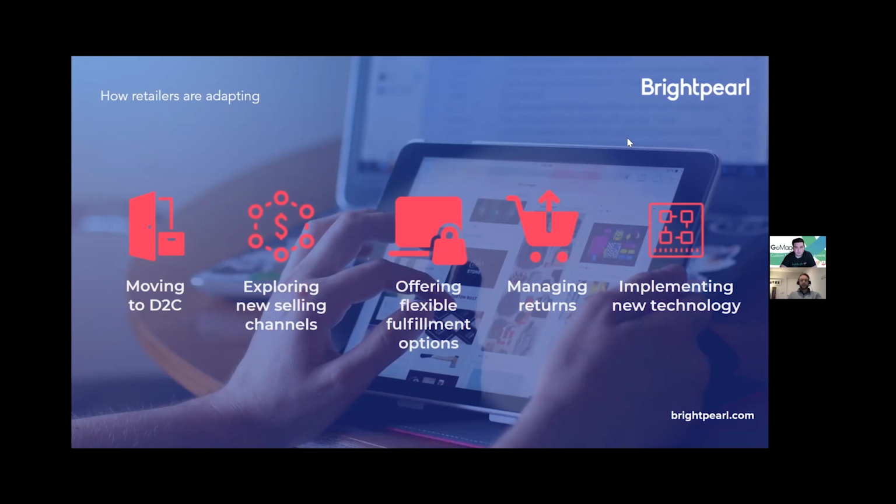And then the final thing really is around implementing new technology, which is actually related to everything that I've mentioned on this piece already. Retailers are adding to their tech stack to manage each of these processes better, but technology is what really lets them do their jobs better and with greater efficiency.